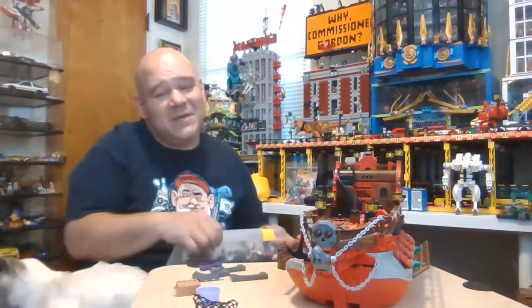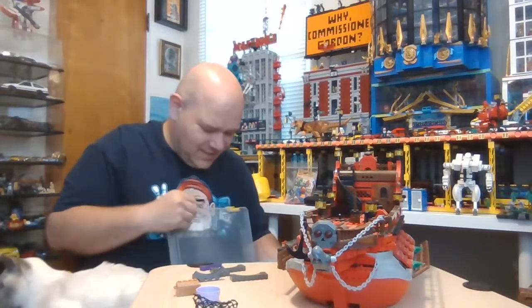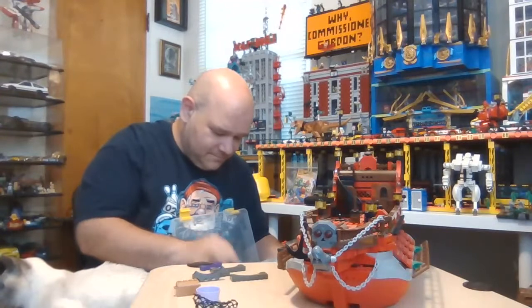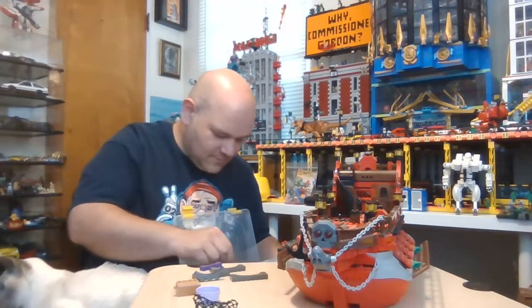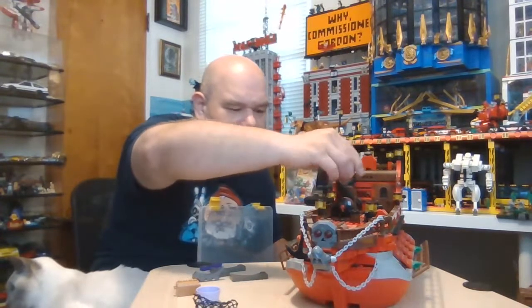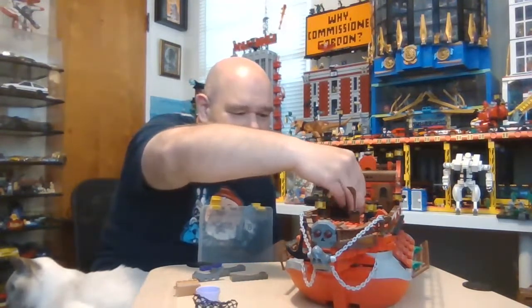Only one barrel of rum. Well, that's why they're pirates, yo. You've got to go out and get more rum. We don't have 99 barrels of beer on the wall. We don't have 99 bottles or barrels of rum. We just got the one.